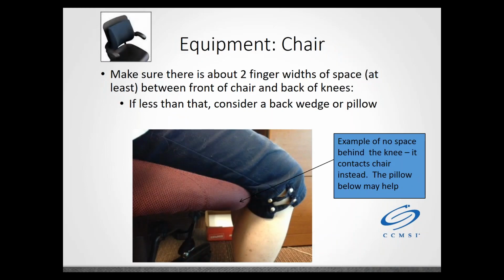Looking some more at the chair, I mentioned there might be a chance of contact stress between the front of the chair to the back of the person's knees. And here's an example of that. Generally, you want at least 2 finger widths of space between the front of the chair to the back of the knees, because we don't want the person sitting on the edge of the chair and not having any kind of back support. If it's less than that, see if your chair adjusts.